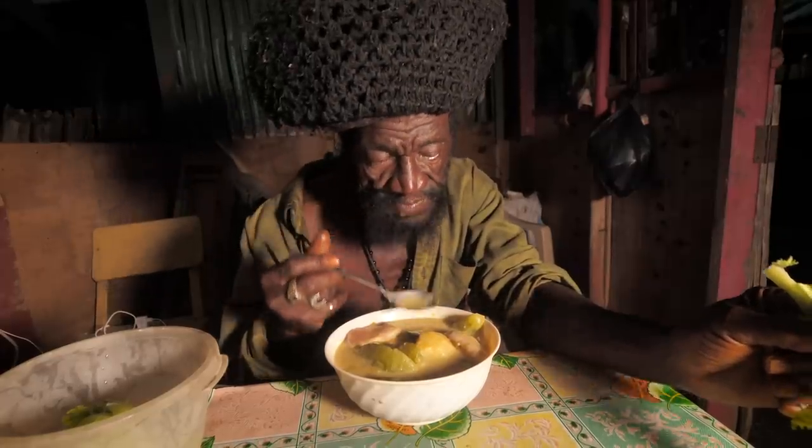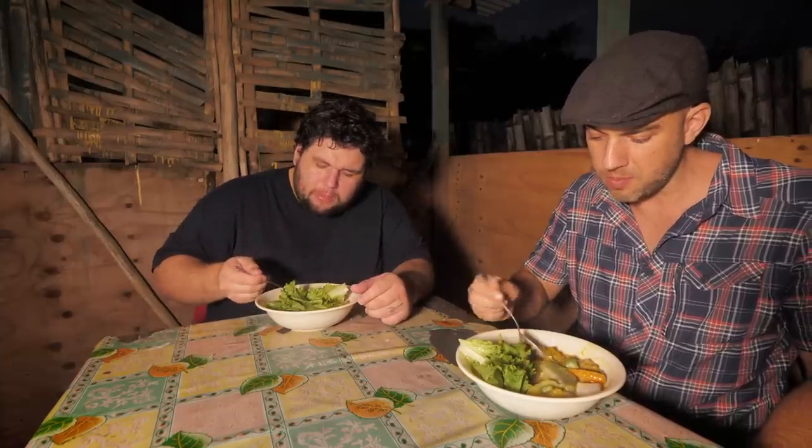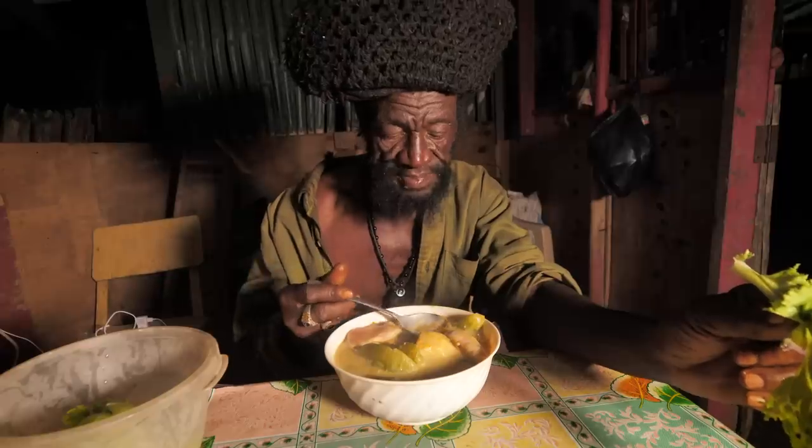And gungo peas. That's good. Not too spicy. Wow, that's not spicy. I mean, I eat spicy, I know. I'm really curious to try the cucumber part. It's creamy, like buttery. Tastes like it. That coconut juice seems to do that every time.